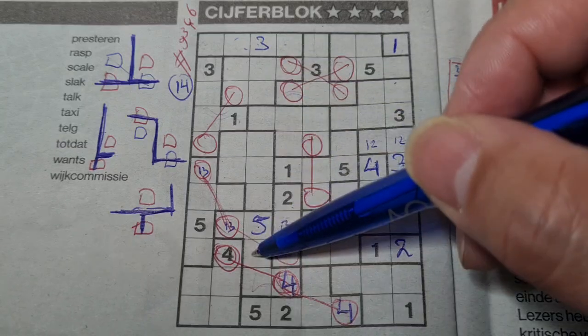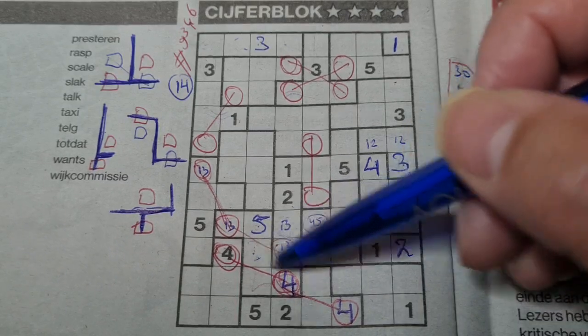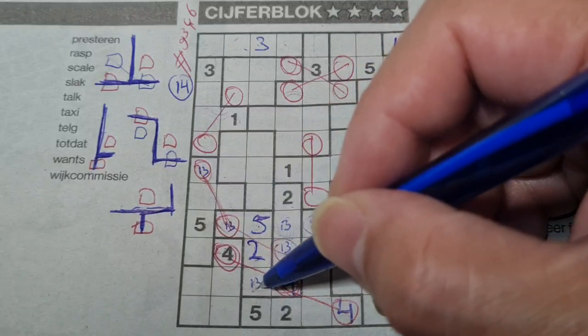Well, I think this box should be a 2 because give me 1, we have a double 1 there. Should be a 2. Give me 3, we have a double 3 there. Give me 4. Give me 5. Yes, definitely 2. So here in this Z construction, we have 2 numbers left, the 1 and the 3.